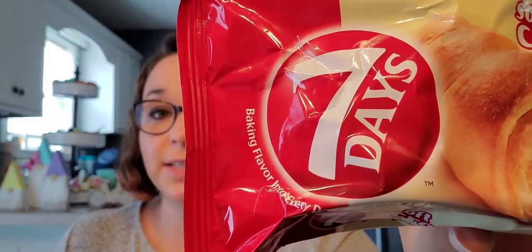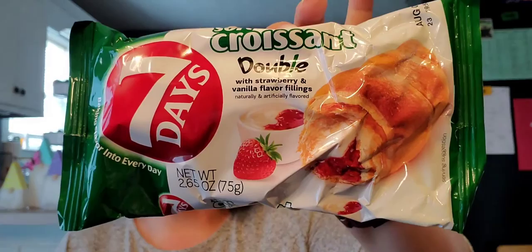They are good. This is by 7 Days. They are soft croissants. This one is with chocolate cream filling. This one is with strawberry and vanilla filling. And then this one is just vanilla filling. Y'all, the croissant is so fluffy and delicious. I highly recommend these. This one is good until July 30th of 2021. This one is July 10th of 2021. And this one is August 3rd of 2021. So I highly recommend you trying those out for a little sweet treat. They're not horrible, considering they're 340 calories, so not great, but not bad.